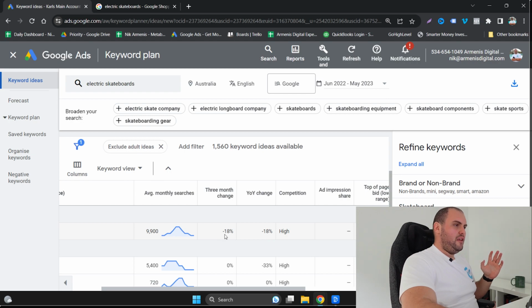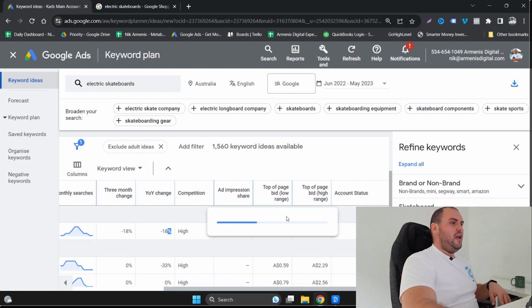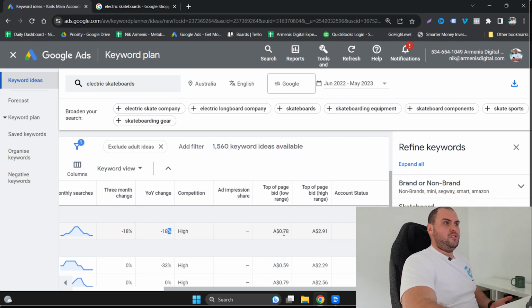You can also assess the year-on-year change. Looks like the 3-month change is down and the year change is down. So potentially this product isn't as trendy as it used to be. And then we can look at our top of page bids as well. Look, in e-commerce, everything's kind of approaching $3 within Australia. So that's why, again, you do want to have higher ticket products, because at 78 cents, we're probably going to be sweet. But if we're getting close to that $3 and our product is $20 or $30, that's a lot of money to be spending for such a low price product.